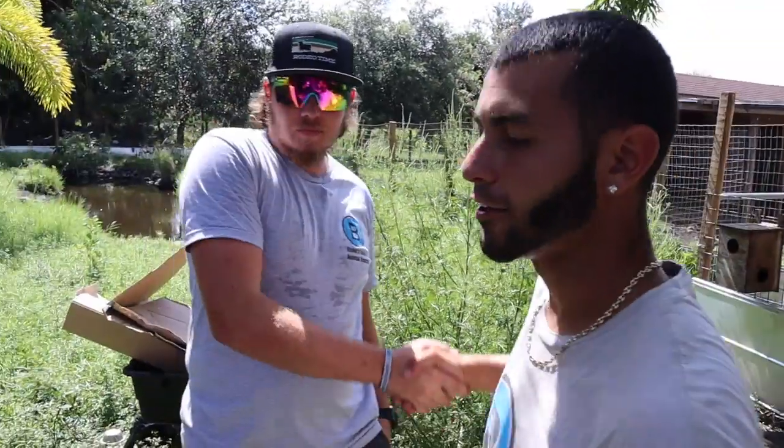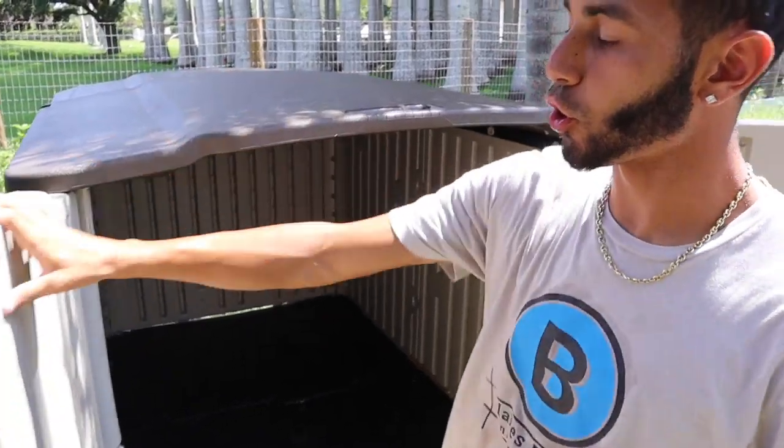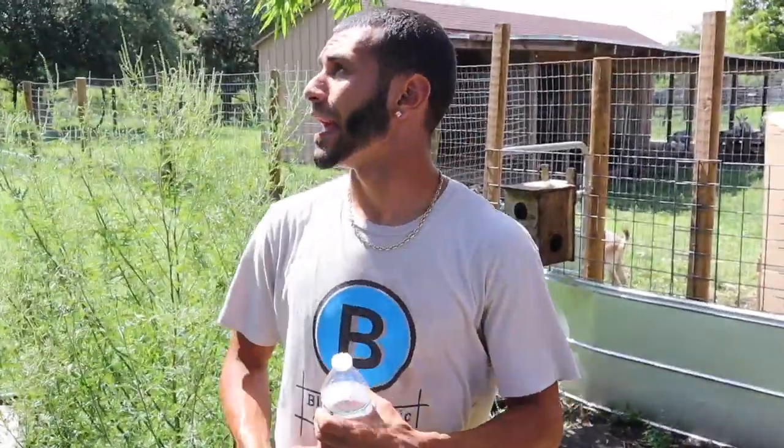Thank you, Dylan. No problem, no problem. Finished the whole little shed right here. It is completely done. So look at this, perfect, it's beautiful, ready to go. We're going to take all these boxes out, clean the whole area, make sure there's no screws, everything's safe and sound, ready for the capybaras to join their new area. And it's about to be crazy. So let's see how it is.